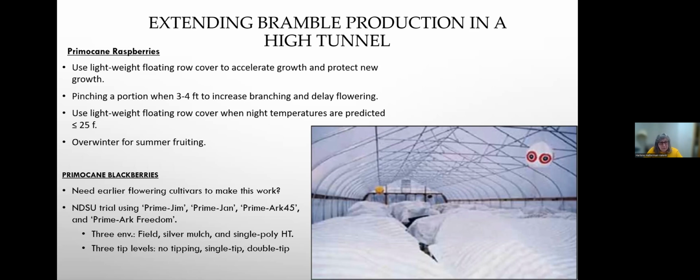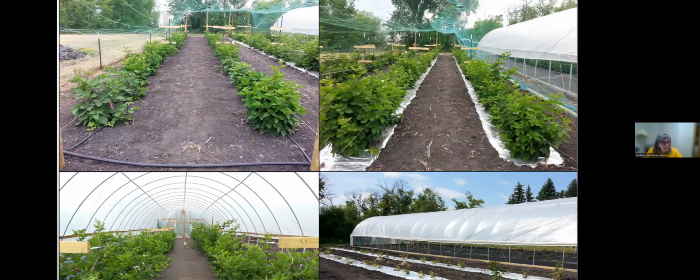We did use 3 tipping or, as I said, pinching treatments, where we did no tipping, a single tip, and then a double tip. And here's just an illustration of those 3 environments. The bare ground or open field, right next to it was the silver mulch. And then you can see that single poly high tunnel with those 4 cultivars. And then the bottom picture is just a side view of the trial that my graduate student set up and did.